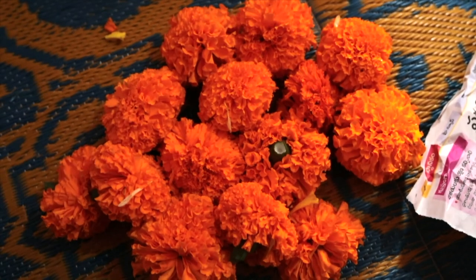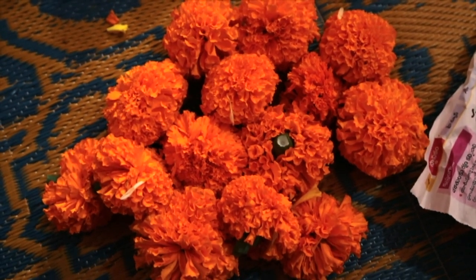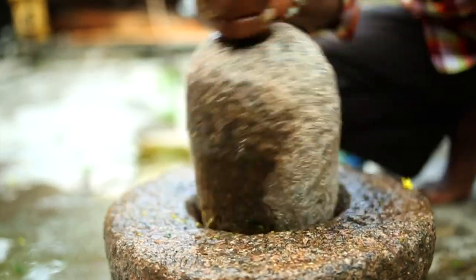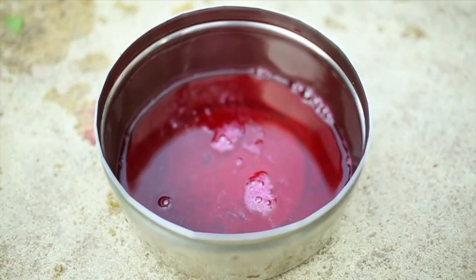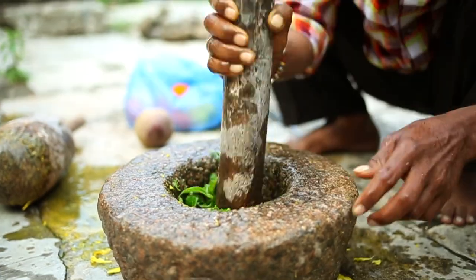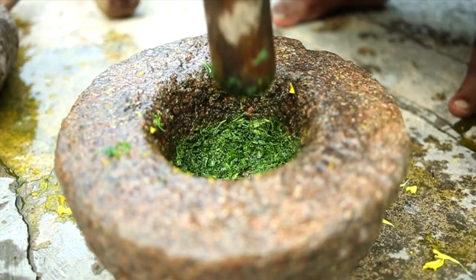The orange-colored marigold petals are similarly used to obtain orange color. Red color is obtained by finely grinding red rose petals in the grindstone. Green color is procured through a similar grinding of fresh, bright green leaves.